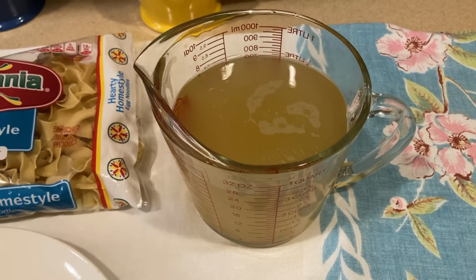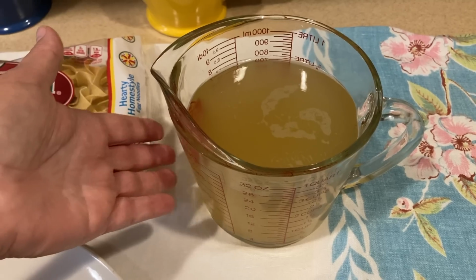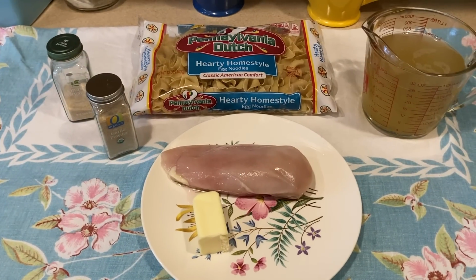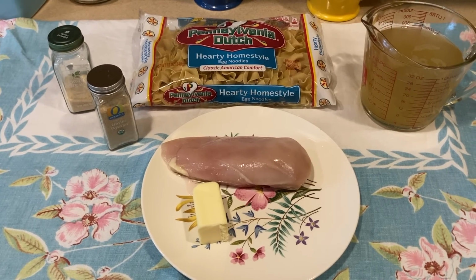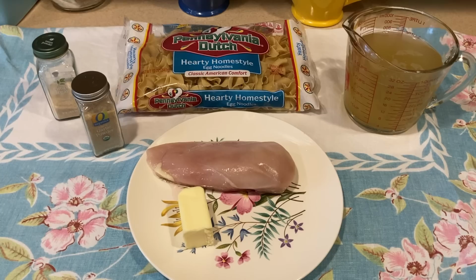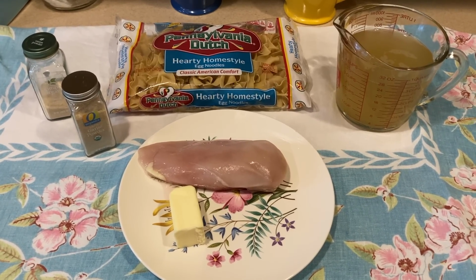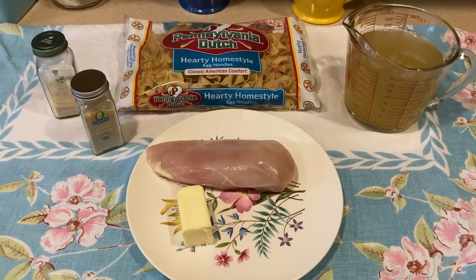I usually will add about 2.5 cups and a cup of water, and that's exactly what I did. And this is low sodium chicken broth. It also calls for 2 cans of cream of chicken soup. And by all means, you can add the 2 cans of cream of chicken soup, but I'm going to show you how to make cream of soup. Simple, plain, delicious, no MSG, not too heavily salted, and it will work perfect in this recipe. So let's make that first.